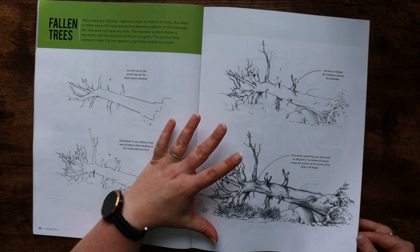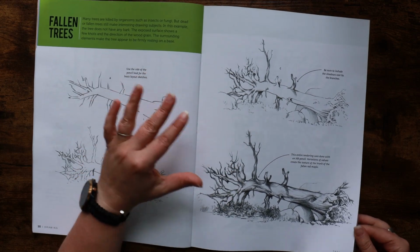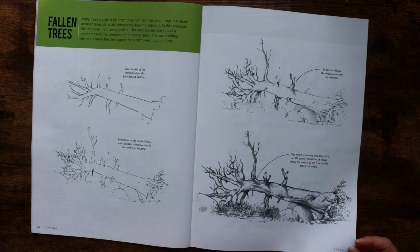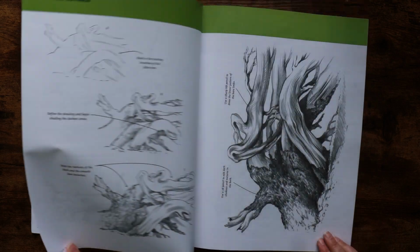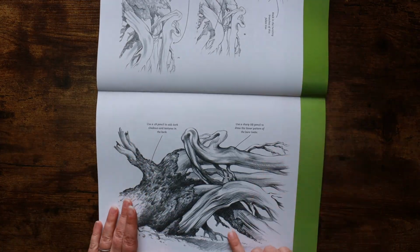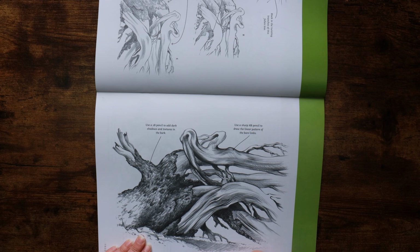I really feel that for £7, this book is all encompassing when it comes to trees. It really, really is. And you can copy these directly to give you a feel for what you're trying to achieve. Oh, we've got a really big example here, look. Turn it on its side. So that's fairly detailed, and you can see every single pencil stroke.